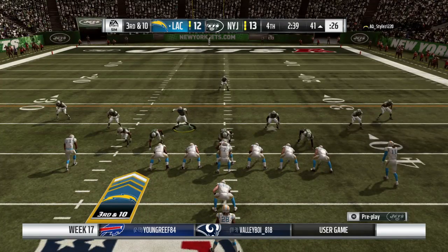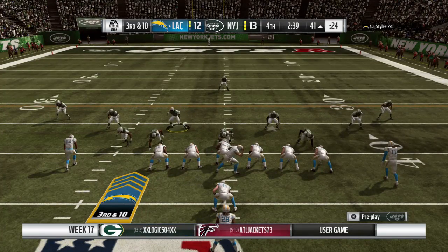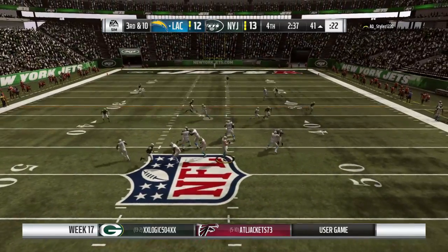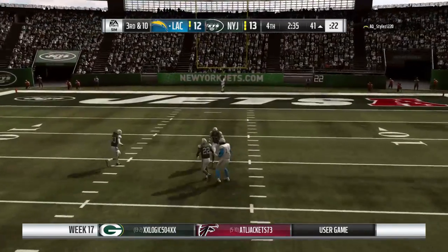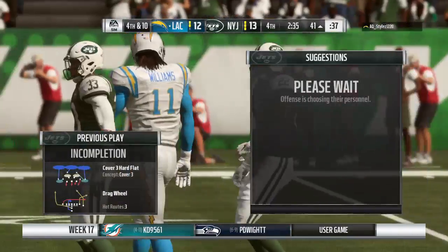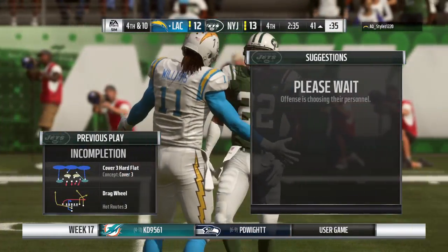Big play coming up. Here's 3rd and 10. I would expect to see some pressure here. The pressure drops off as they'll look to throw. Incomplete. He had his hands on it but couldn't pick it. But it's now 4th down.